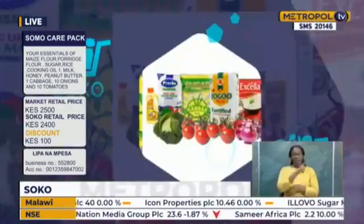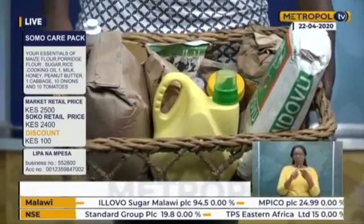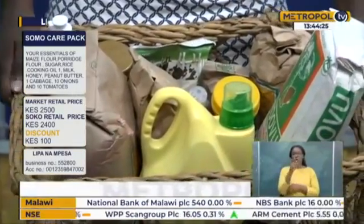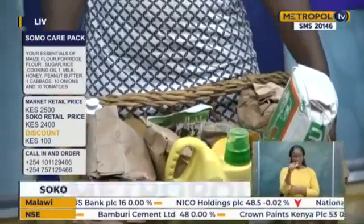The SOMO Care Pack. We start off with your daily needs as usual. SOMO Duka offers you a package of 2 kilograms of maize flour, 1 kg of porridge flour, 1 kg of sugar, 2 kgs of rice, 1 liter cooking oil, 500 milliliters of milk, 500 grams of honey, 400 grams of peanut butter, 1 bunch of cabbage, and 10 tomatoes. Now, let me tell you, it is all at the price of 2,400. Just 2,400 Kenyan shillings.